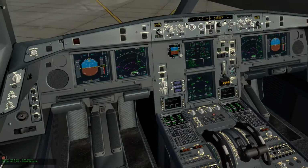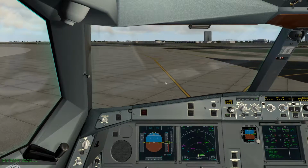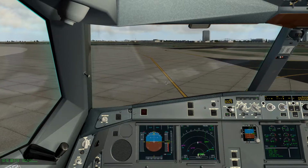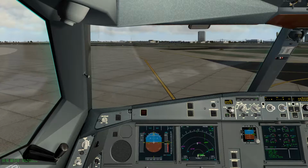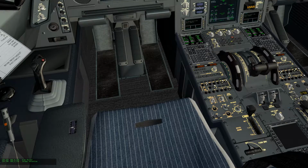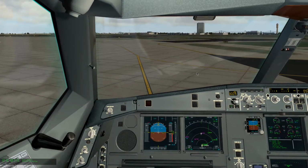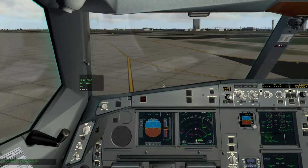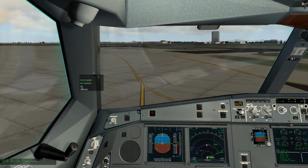Cabin crew will be advised shortly. Alright, tow is gone, tow is gone. Park brake off. Let's go ahead and get her. Passengers are wearing seatbelts. Cabin is ready for takeoff. Before takeoff checklist completed. Okay.